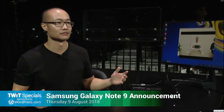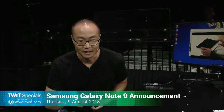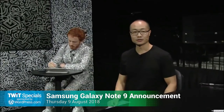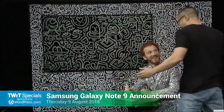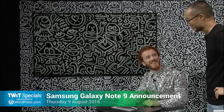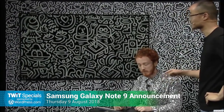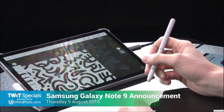Combined with the S Pen, it gives you a larger canvas for your notes or your doodles. Speaking of which, let's check in with Mr. Doodle to see how it's going. Hey, Mr. Doodle. Hey, John. I switched over to the Tab S4 for the larger screen. That's awesome. And I actually see that you're using it with Dex. How do you like that? Yeah, it's brilliant for getting those smaller details, you know.